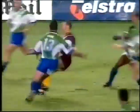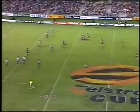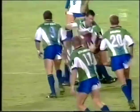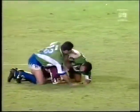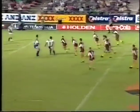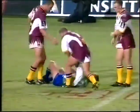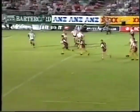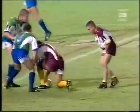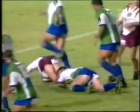Hancock running towards Sailor's wing. 42 metres out. Langer with a dart out from dummy half. Pulled in by Burnham. Got himself a try earlier. Langer on the open side. Walters on his right hand.